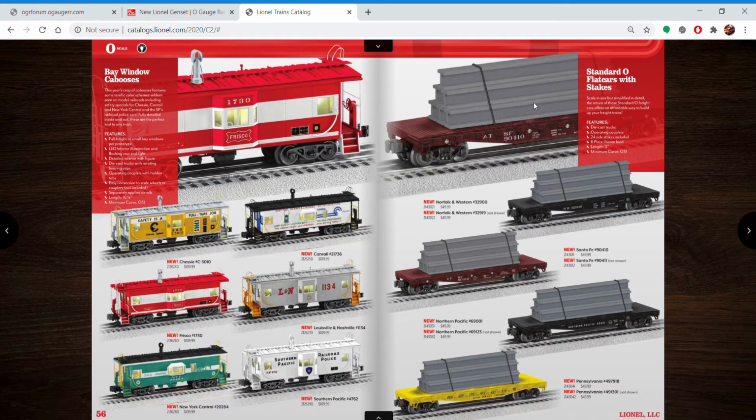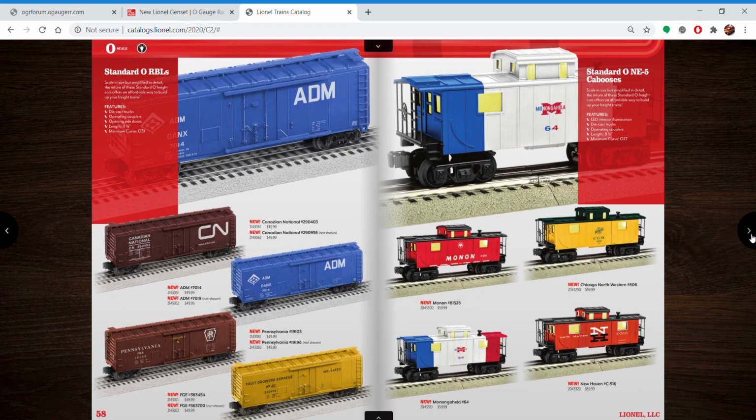Next up, we have some standard O cars. The Pennsy one's really cool. It's in the M1W scheme, so it's always a clear winner. Then we have the Rbl Cars, the refrigerated box cars. These are pretty cool. The Pennsys are really cool. I'll probably give these a try. Let's see.